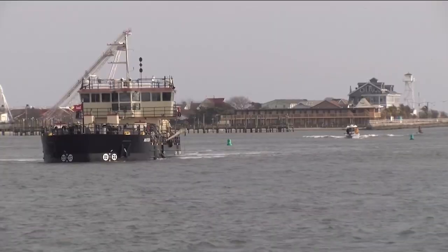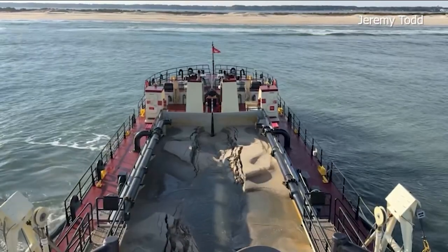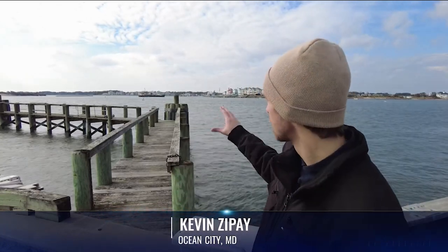But for the Dredge Murden, the process is completely different. Material is sucked into the vessel, and once the boat is full, the crews head miles away to dump the material. And then the process starts all over again. The Murden is the one we want, because that's the one that takes the spoil out and distributes it out on different bars and stuff. According to Captain Willis, operations will continue through November 25th, but they will take a break for Thanksgiving holiday and then resume their work out near the West Ocean City harbor. I'm Kevin Zapay in Ocean City, CoastTV News.